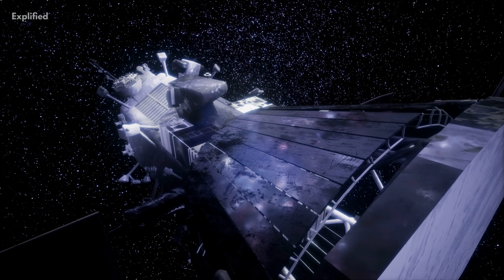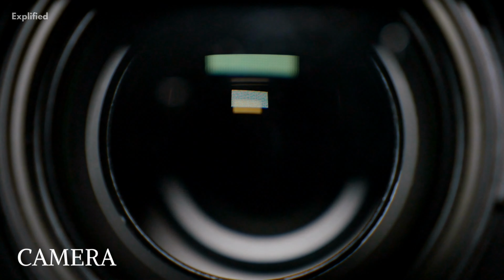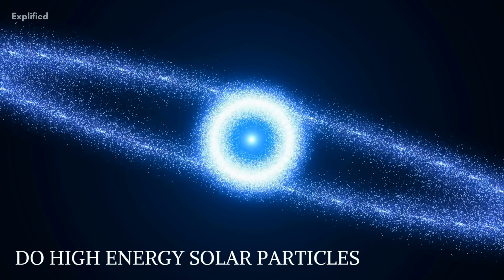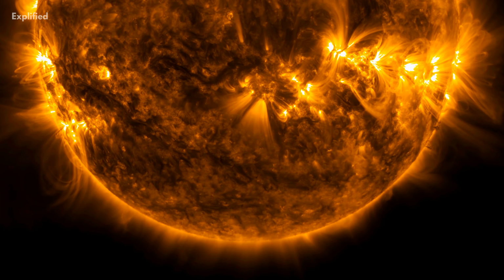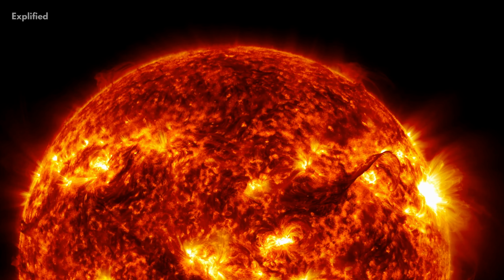The probe is equipped with plasma, energetic particles, magnetic field detectors, and a camera to image the solar winds. These instruments would help answer long-standing questions such as where do high-energy solar particles come from? Or why is the Sun's atmosphere hotter than the surface, or how do solar winds accelerate after being emitted from the surface of the Sun and there being nothing to push them forward?